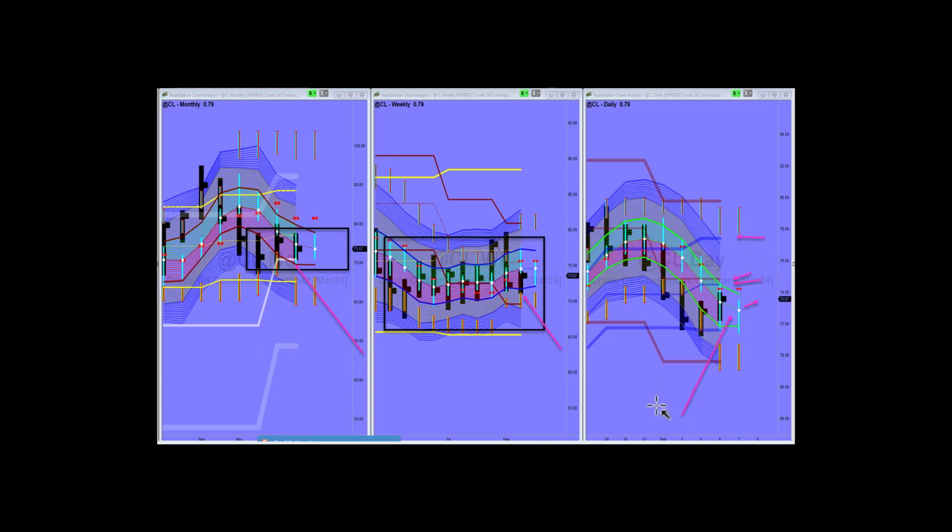So we're in congestion, and we're just expecting this congestion to keep going and play out up towards the weekly envelope top, and then we'll see how the daily reacts to that envelope top, and should the daily find some support, where we have this weekly PL dot, monthly PL dot, the daily PL dot moves up into this area, then we're looking at a triple dot push, and that might be enough energy to get this market to start to break above the monthly envelope top.